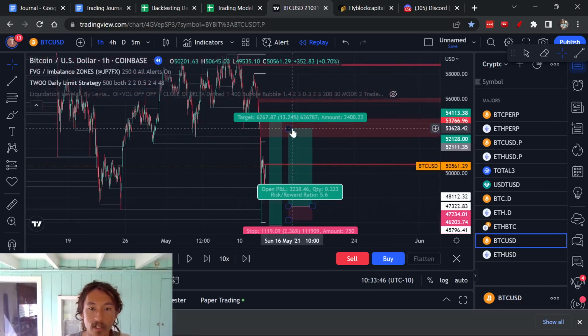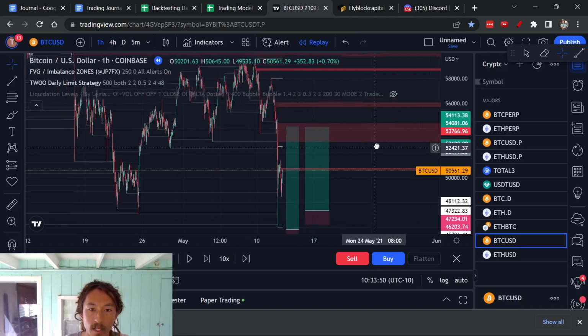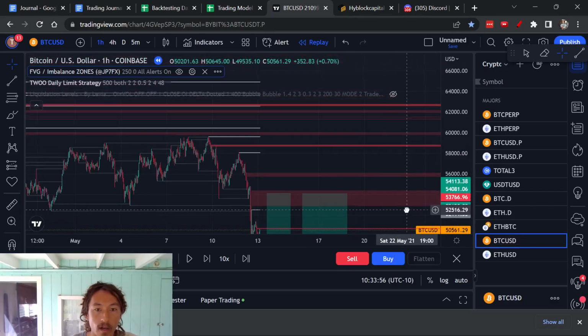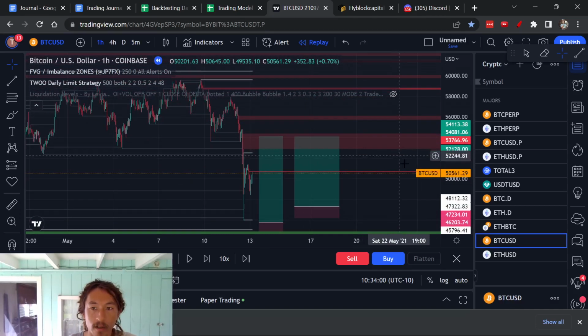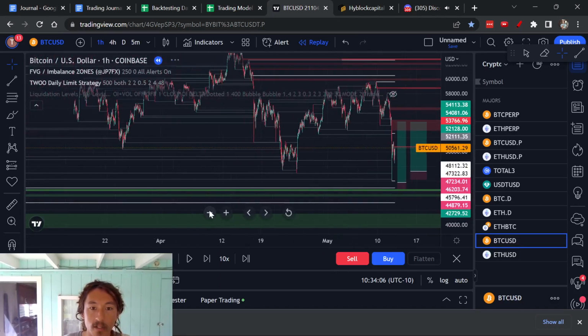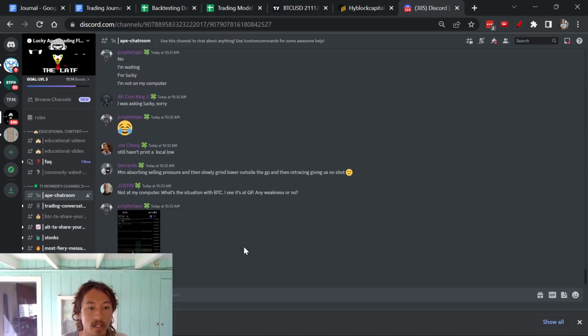Now, I'm interested in shorts in this area, but I want to see what price does as it comes up here. First, shorting over here would be money. I don't think we'd go there. And then, as far as breakdown, I think price is going to go straight down actually. Let's see, what is this?